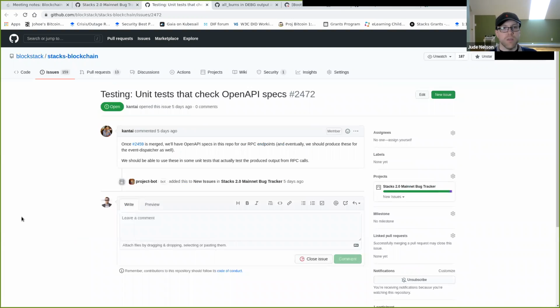Unit tests that check OpenAPI specs. So we have the OPI. I know that Aaron's PR has the changes to V2 POX have OpenAPI specs to them, and we just want to make sure that we programmatically verify that the output of these RPC methods matches the spec. Is that my understanding? Yeah. Cool.